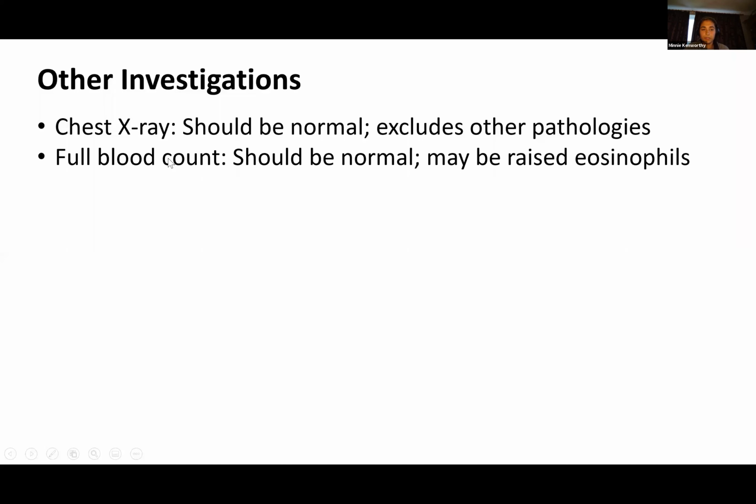You want to do a full blood count. So that's where you're basically looking at the cells that make up the blood. So how many red blood cells you've got, the hemoglobin levels, and that should be normal. But again, you're excluding something a bit more dangerous. And as I was saying before, those eosinophils that release those nasty chemicals that cause inflammation might be increased, but not always.